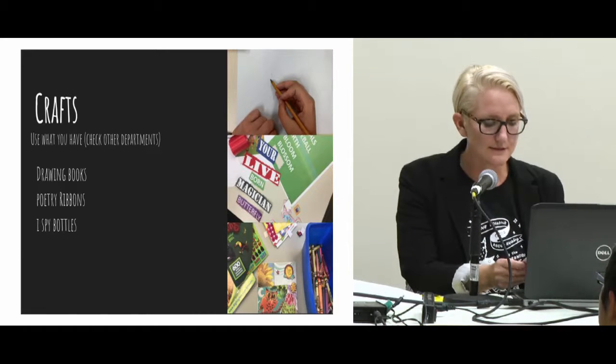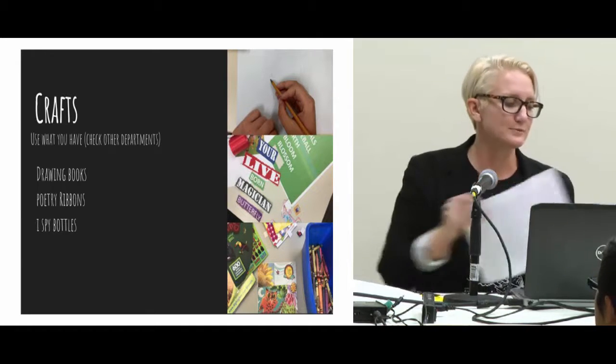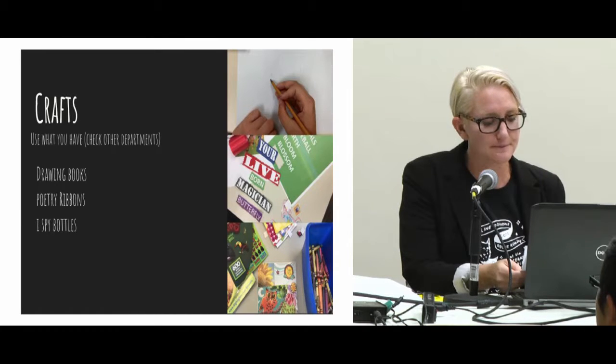All of these activities work well with varying levels. With the poetry ribbons, some people worked hard knowing what words would sound good together, and some people worked more with the colors. One person even just cut out the letters to their name and glued that to the ribbon. So it was something that worked for everyone.